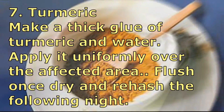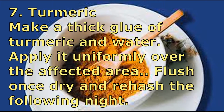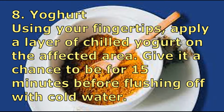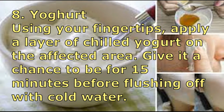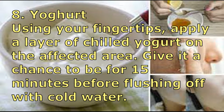7. Turmeric. Make a thick paste of turmeric and water. Apply it evenly over the affected area. Rinse once dry and repeat the following night. 8. Yogurt. Using your fingertips, apply a layer of chilled yogurt on the affected area. Leave it for 15 minutes before rinsing off with cold water.